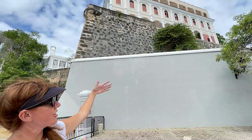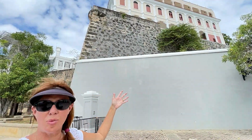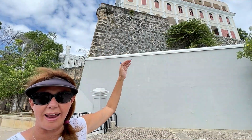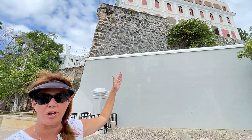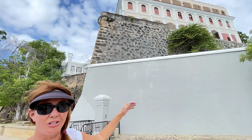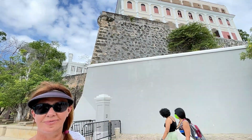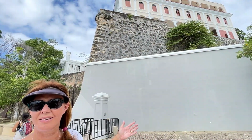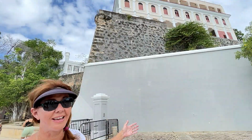So we're standing just outside the city walls. These are super thick walls, and you can see that they are extremely high. It protected Puerto Rico against the invasion of the British. How thick? I can't remember. How thick were they, babe? 20 foot thick.